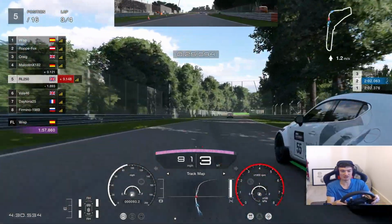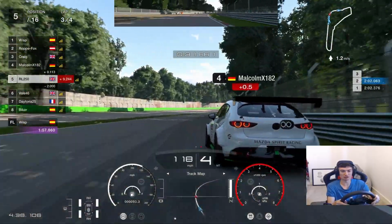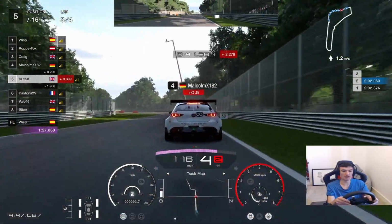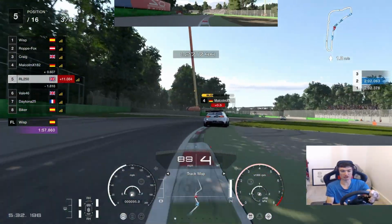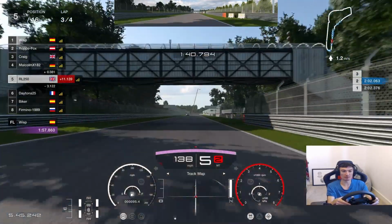Got a run here on P4 though, off Rettifilio and into Curva Grande. Got themselves there at 0.5 as well. Track limits here are looking a bit dicey at the moment, aren't they? We'll stick it in behind though for punting him as well. Getting used to the Mazda still. Sorry, don't punt P4 into Ascari. Check. Move to the side so we don't punt them on their time penalty.